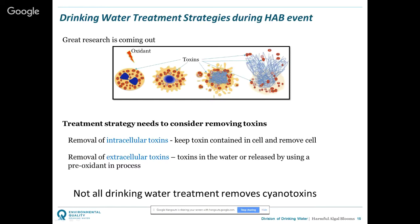However, there are water systems currently monitoring for it under UCMR 4. And as the public knowledge increases and the media presents this as an issue in our drinking water systems, there will be more public pressure and potentially state regulator pressures to monitor for these toxins.